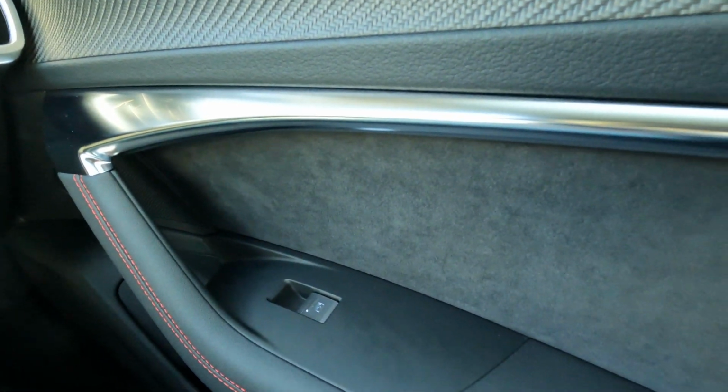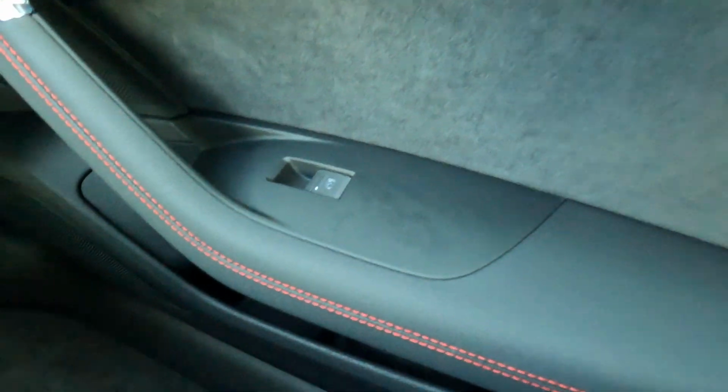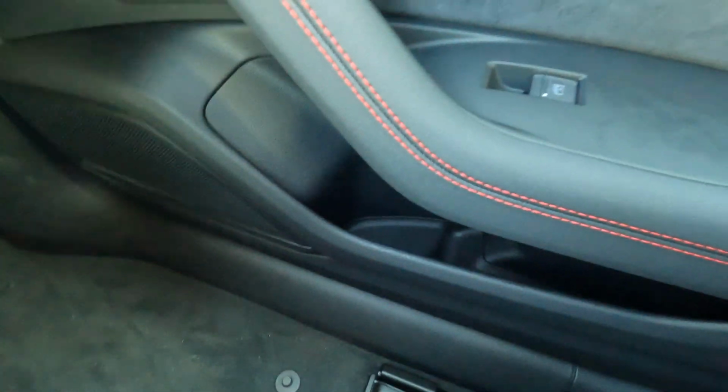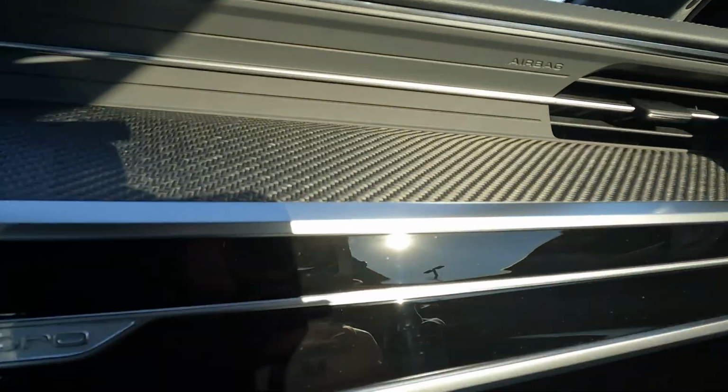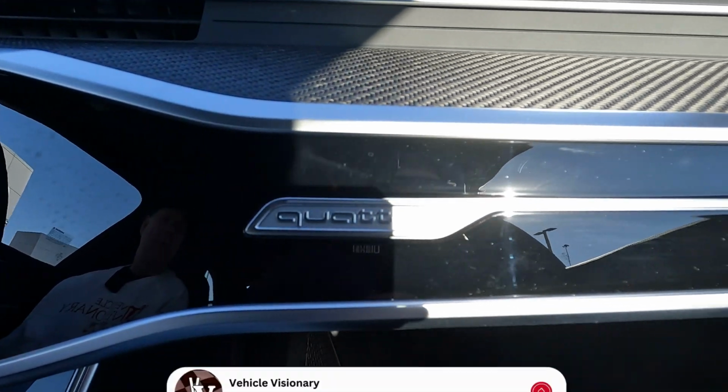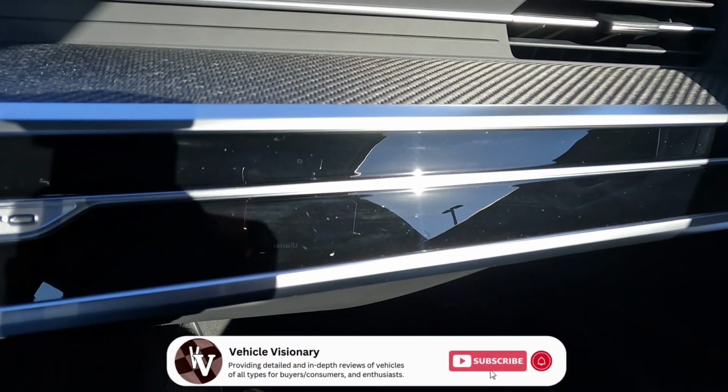A nice large armrest, plenty of room there, and a large door bin. In fact, larger than what we had in the rear seating area. And right in front of Austin right there, you can definitely see the piano black finish, or what some people call a gloss black finish.